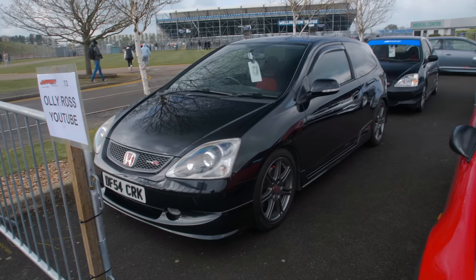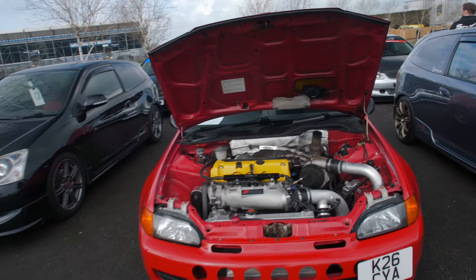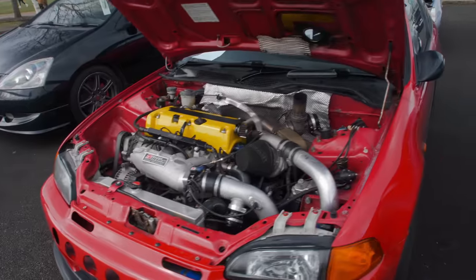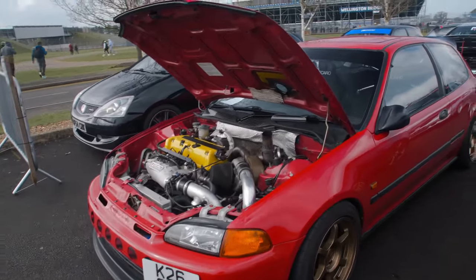Okay, and fast forward about an hour and a half, 2 hours or so, and pretty much everyone is here. We've got 35 of the cars here. The doors have closed to let anyone else in, so this is pretty much it. But I thought I would give you a tour of my stand, which is absolutely mad. So starting here, EP3, we've got this K-Swap Civic here. This was won in a raffle, so you probably know this one if you entered the raffle for that. Pretty mad that this was basically a tenner.